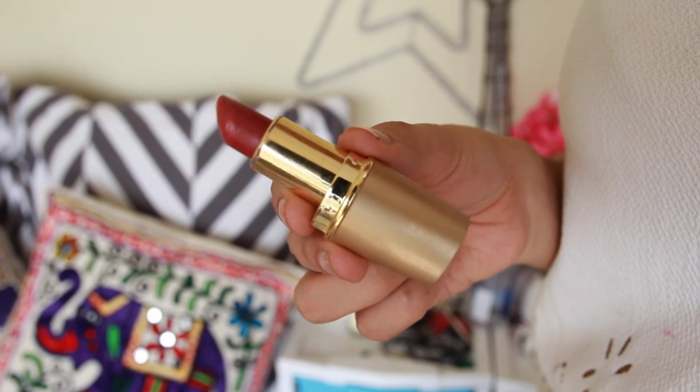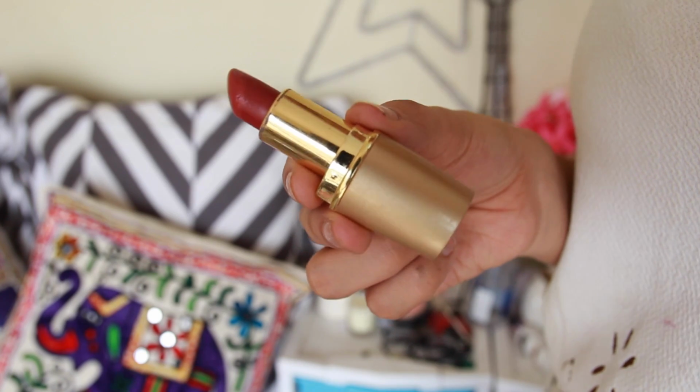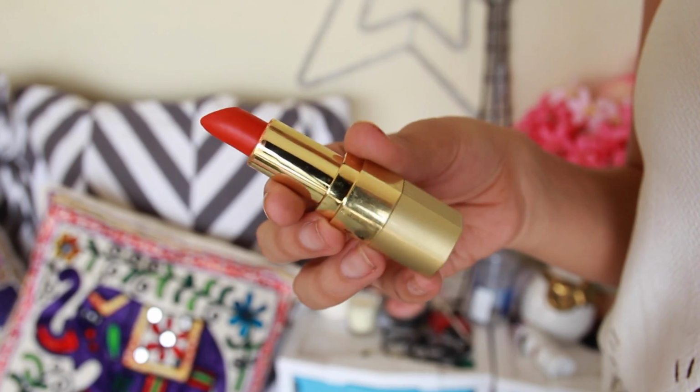Then I have two really affordable options. This one is from Iba Halal. This is in the shade called Pink Nectar. It's a really nice, affordable, and a really pretty everyday sort of pink shade. Then there's this one by Blue Heaven. I think Blue Heaven does really nice lipsticks, really affordable lipsticks, and they're very pigmented, very nice for the price that you pay. Then I also really like the shade from Color Bar.